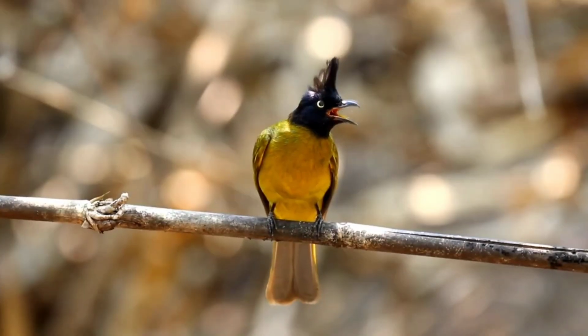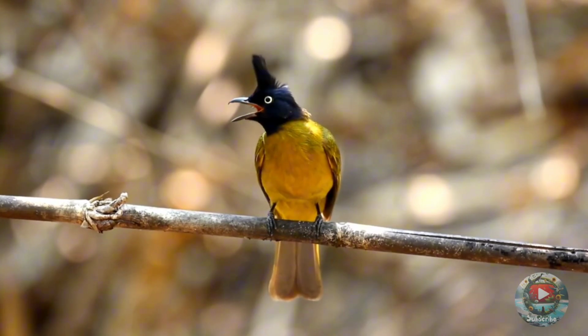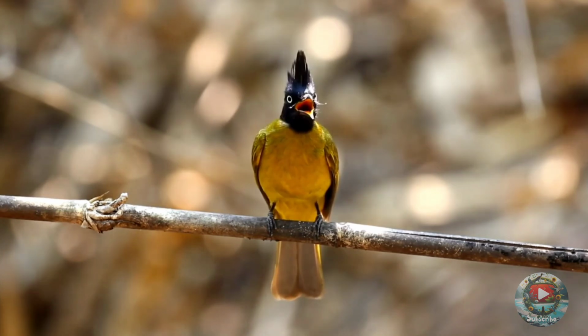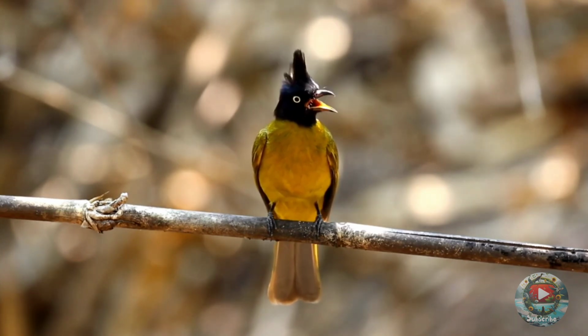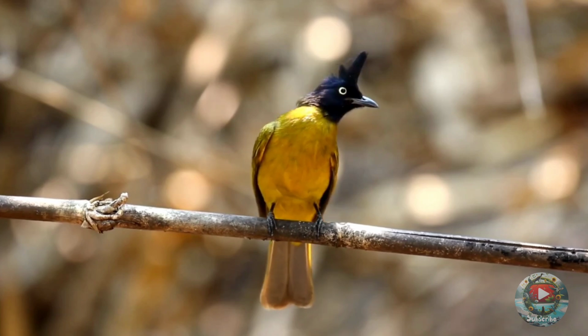The black-crested bulbul, Rubigula flaviventris, is a striking and colorful bird found across parts of South Asia and Southeast Asia, from India to Thailand and into Vietnam. One of the most distinguishing features of the black-crested bulbul is its brilliant yellow underparts, which contrast beautifully with its black head and crest.